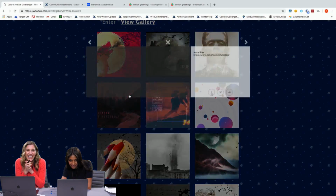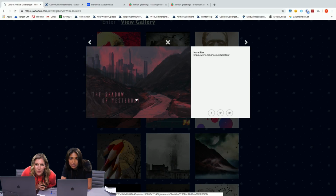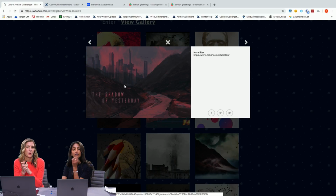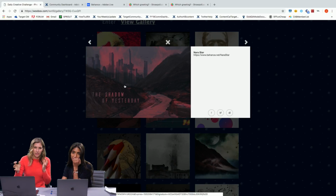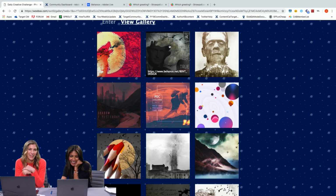Lava, exactly. Nara Star submitted this next one, saying The Shadow of Yesterday. Cool. This one is pretty neat. It looks like a cover of a post-apocalyptic sci-fi world, with a really pleasant cotton candy sky. Yeah, I really love all those muted colors, that bit of pink. The colors are neat. Cityscape. Really good layering. Something to appreciate. Very cool. This entry is hella legit. That is hella great. Hella good.